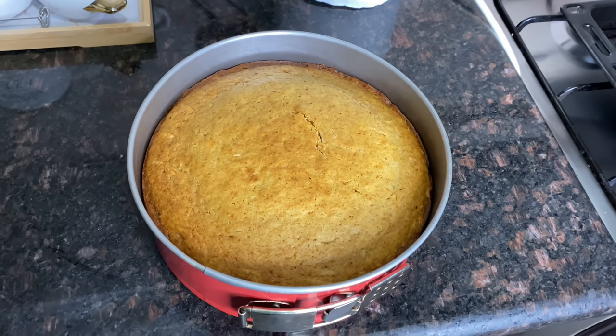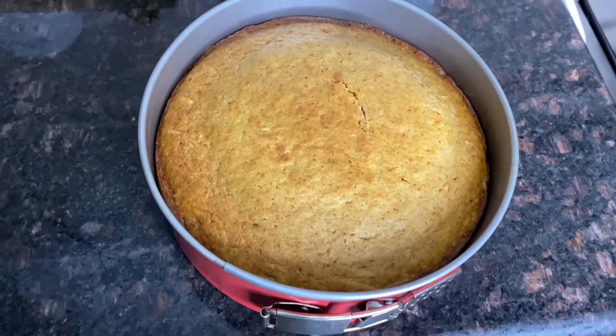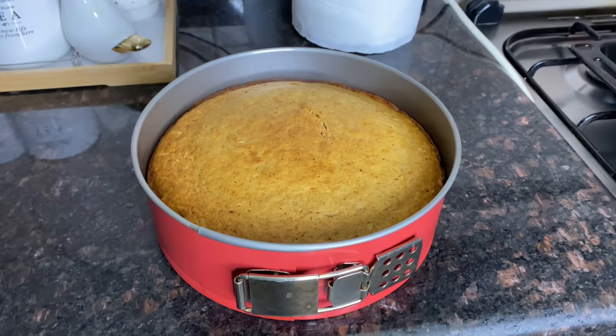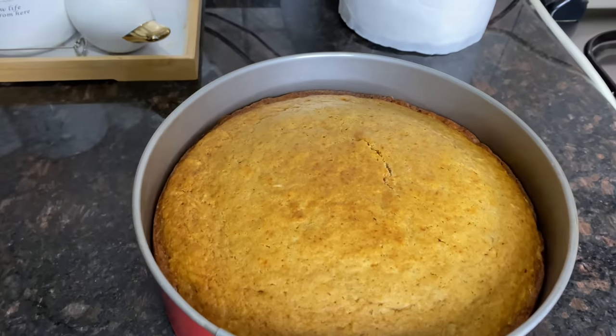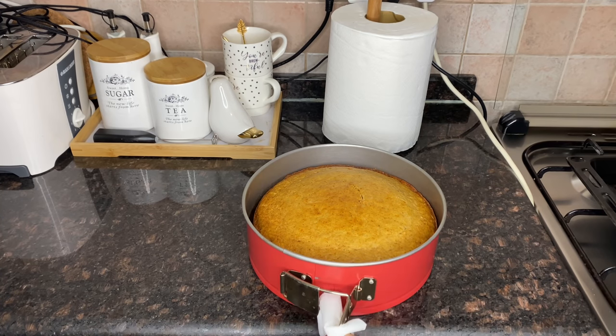The cake is done, guys. It smells amazing. I wish you guys could smell it through your screens. It's really nice. This goes so well with a cup of coffee or tea. For kids, I prefer to give it with a glass of milk.